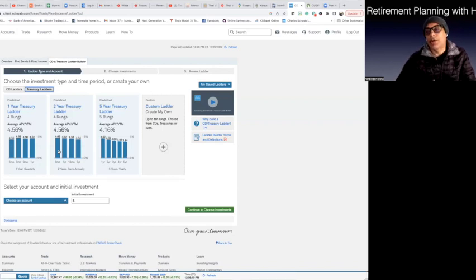So the benefit of laddering is that you are safeguarding your interest against increasing interest rates. If the interest rates are increasing over the next 4 or 5 years, you'll be able to take the benefit of that as and when your CDs or Treasuries are maturing. You go for the next 5 year, and then the ladder remains in that fashion.